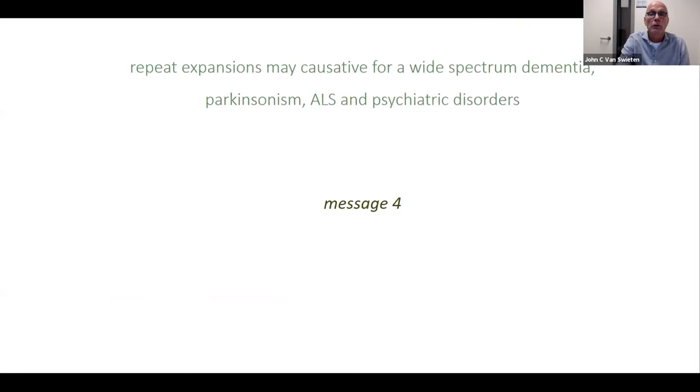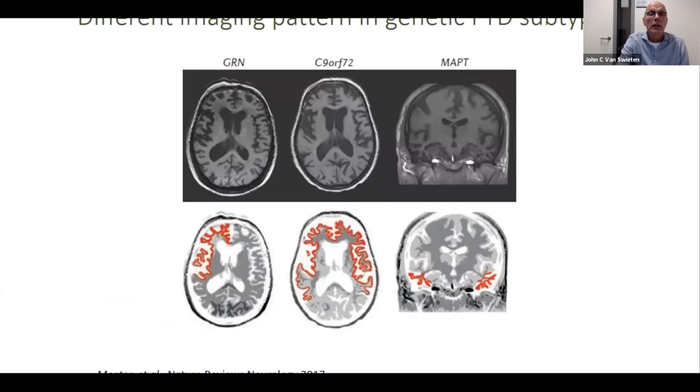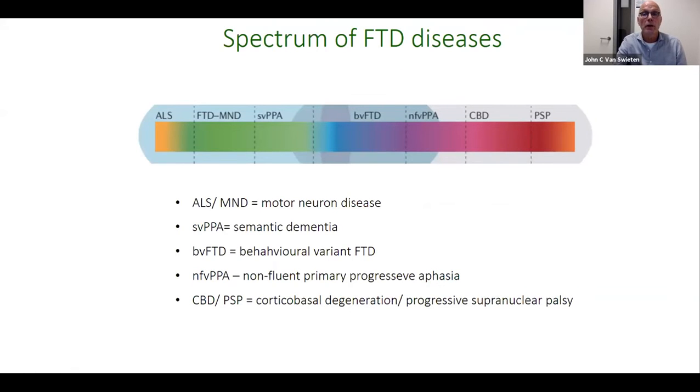And here now I will start with the fluid biomarkers. Just to remind you of the different imaging patterns, these are important because neuroimaging is also a biomarker. For progranulin, you have asymmetric atrophy. In C9, you have more generalized atrophy. And in MAPT, you have more temporal cortex atrophy. And here's the spectrum of FTD from ALS to semantic dementia, to behavioral, to non-fluent, to cortical basal and PSP. It is all included in the spectrum of FTD.